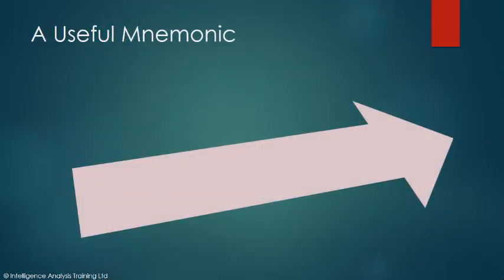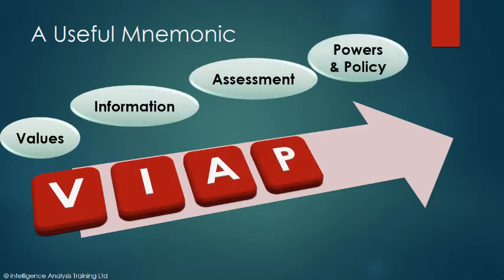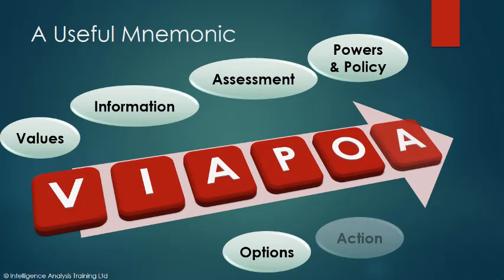The mnemonic VIAPOAR will help users remember the key elements of the National Decision Model. Values, information, assessment, powers and policy, options, action, review.